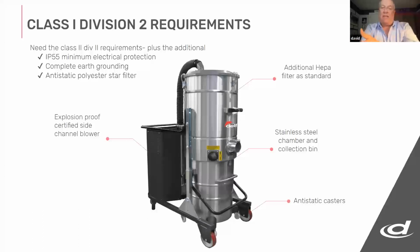Then when we're moving up to class 1, we're taking that protection even further. We're making the whole body a stainless steel application. We're putting anti-static casters onto the unit as well. We're going to a side channel blower system, where the blower and motor are off to the side and not directly attached to the unit that's capturing the dust. So we're taking things another step for additional earth grounding, as we had on the others, so we can take care of any of the applications that may happen within a facility.